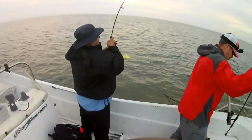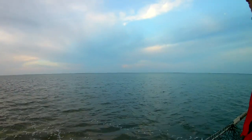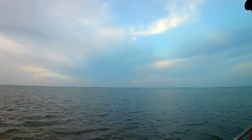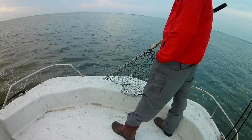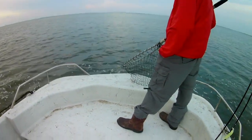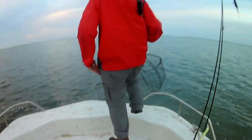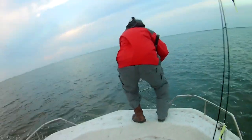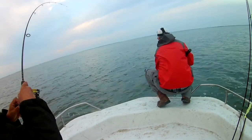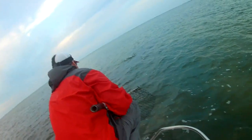Hell yeah, we're going around the boat. Look at that pole action though. Yeah, for real. That's what's up, run that dog. All the way around, why not? Go to the front again. Yeah, he's right there, man. Big old sucker. Yes, sir. It's a big sucker.